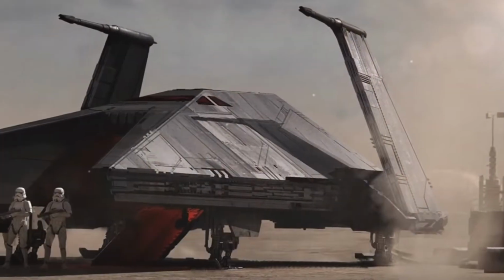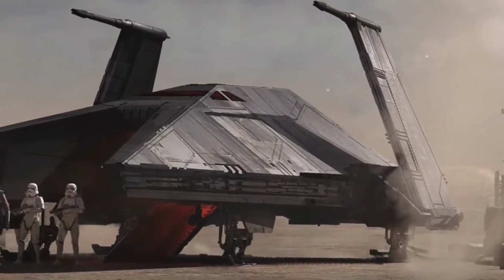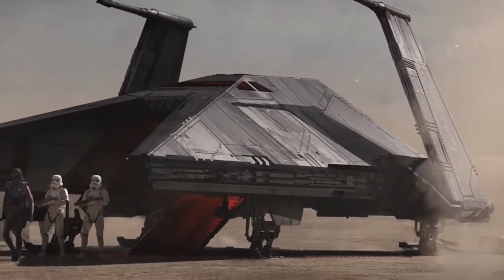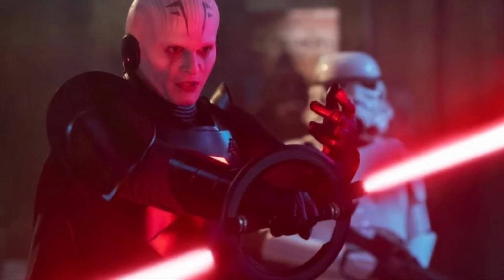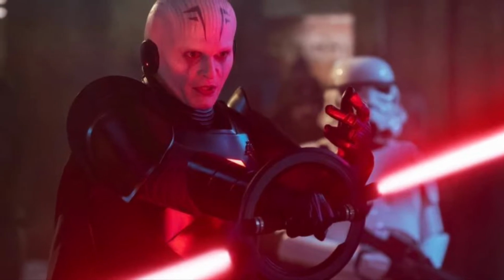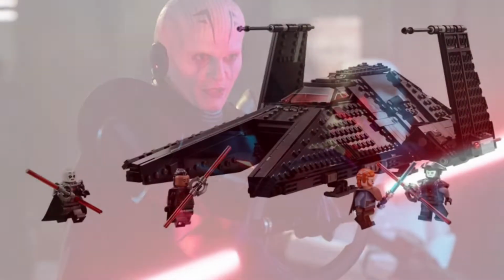If you didn't know, Star Wars has made an Obi-Wan Kenobi show, which has Inquisitors in it, spoiler alert. And therefore, this is the shuttle that they arrived in on Tatooine, and they are trying to find Obi-Wan Kenobi. But anyways, watch the series for yourself if you want to know. But anyways, that is the background behind this set.